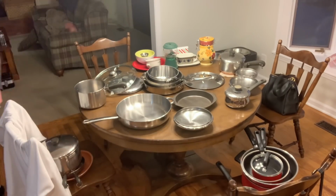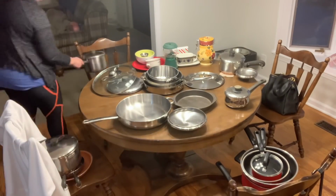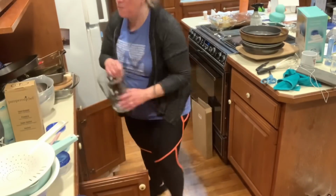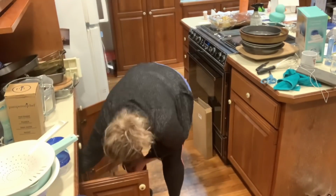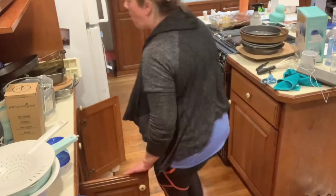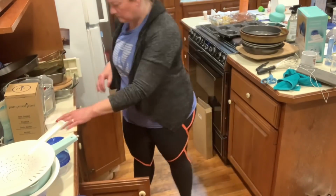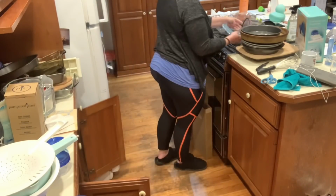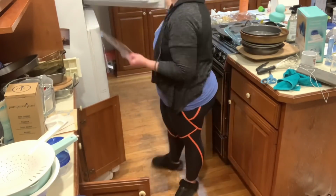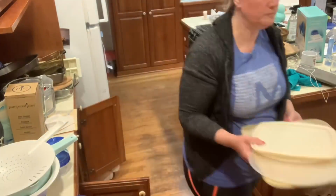So this is the fun part of trying to figure out which lid goes to which pan and which pot, or if they have lids. And since I've already emptied out the bottom drawer of this one, I'm just going to go ahead and empty out the top of this one and figure out what I am going to donate. I actually was able to get rid of a lot of my pots and pans. I still kept a lot, but I got rid of a lot too.